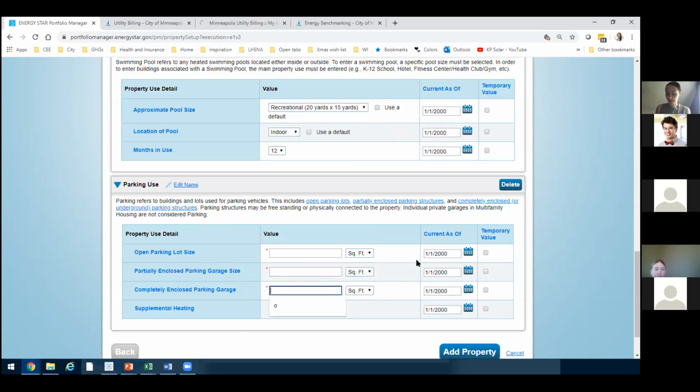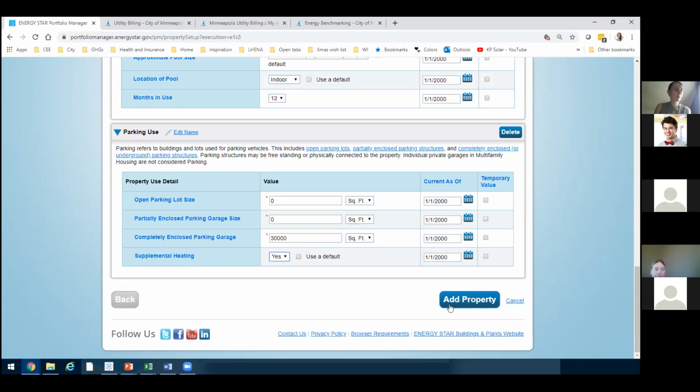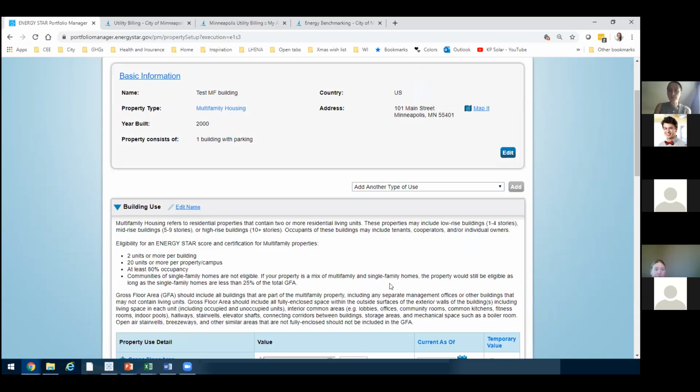So in my case, I'm going to say that I have 50,000 square feet, a really big parking garage underneath my building, and then I've got 0 square feet for, actually, that is very large. I'm going to make that 30,000. And then zeros for the other pieces. If any of those spaces are heated, make sure to check that. And actually, no, I'm going to say that that is not heated. So those are the basics of the property use types.